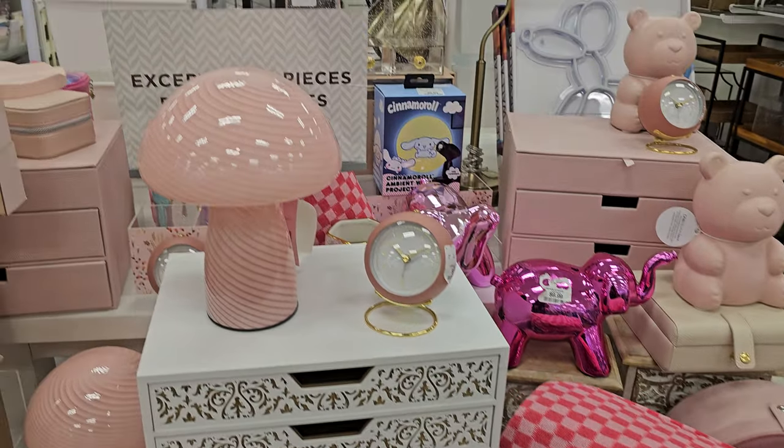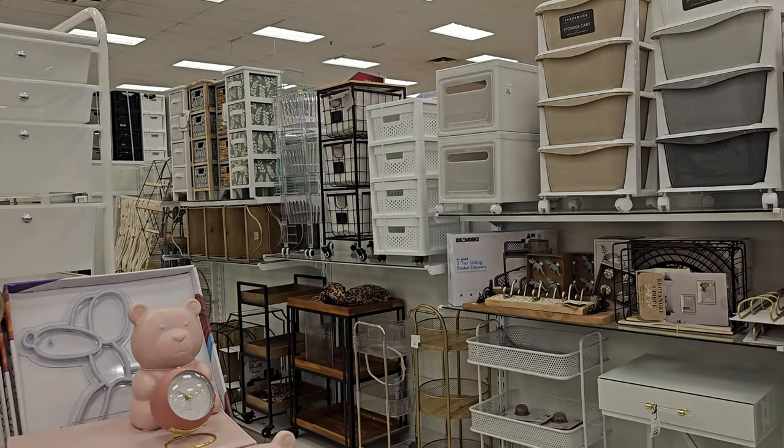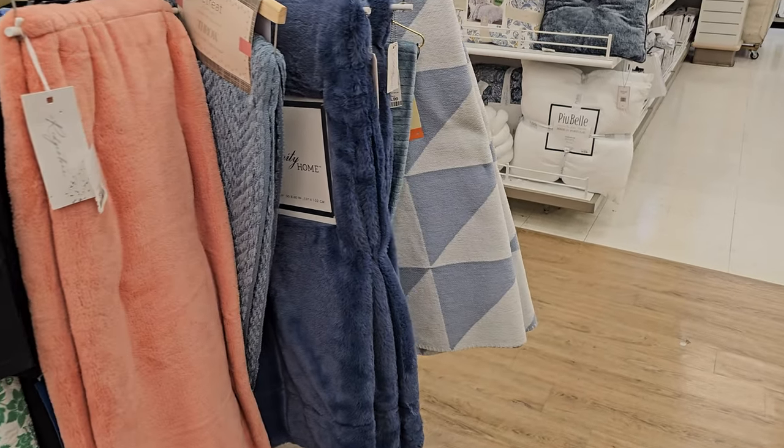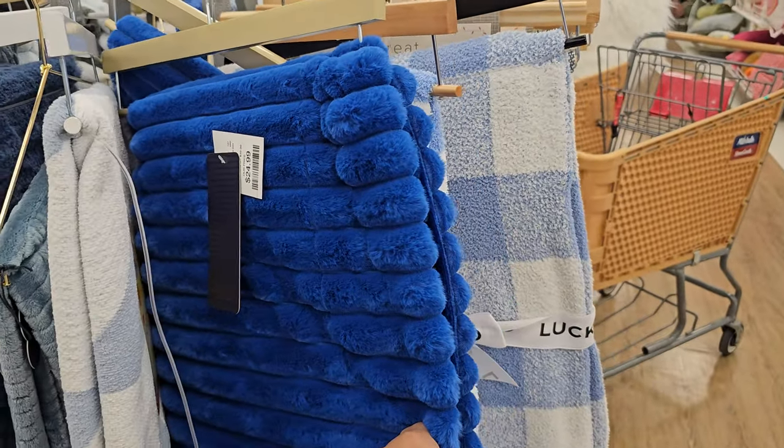Love. Travel. There's that bear one. Not a lot of blankets today. Normally there's a whole beautiful blue. I love this bright blue color.